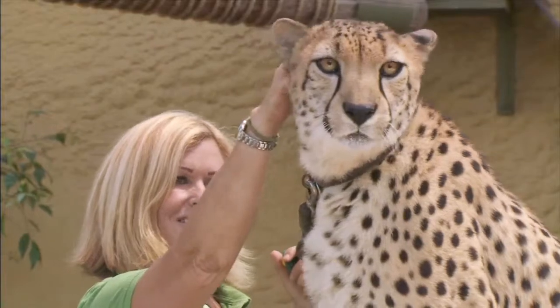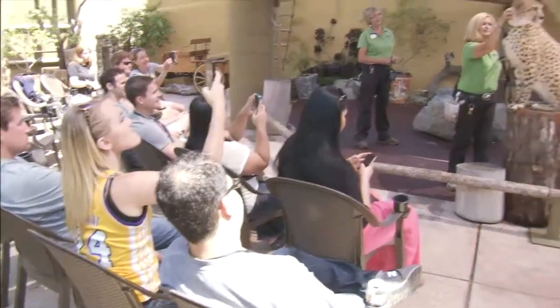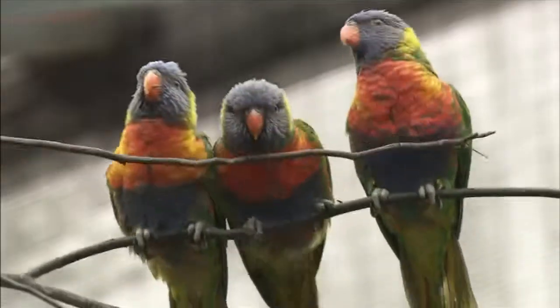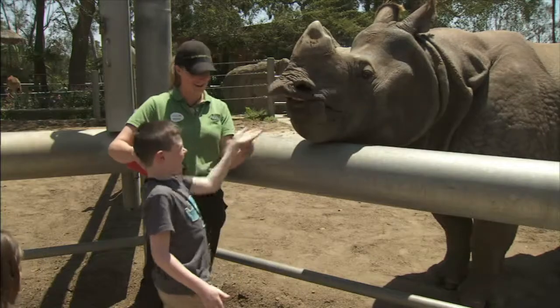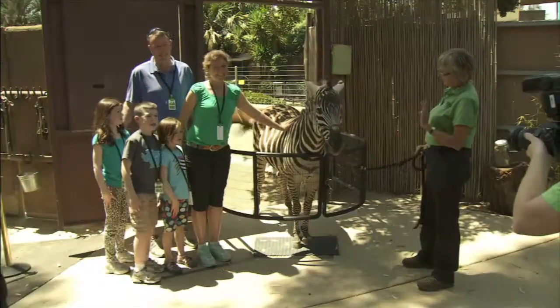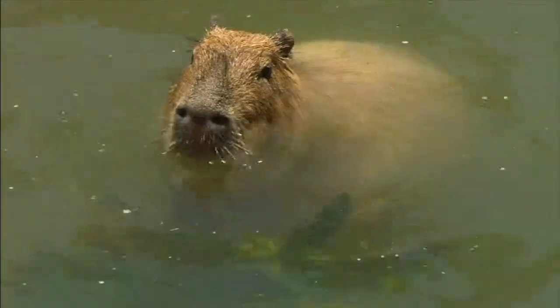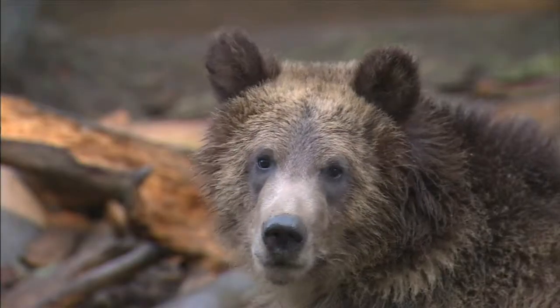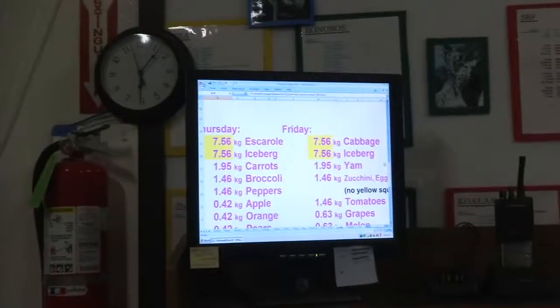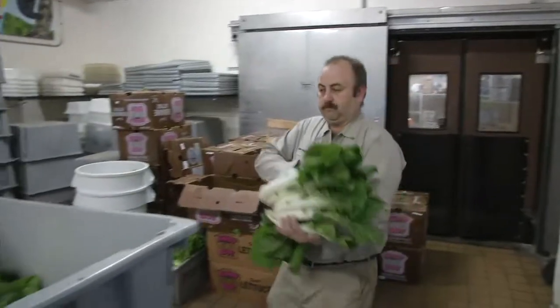The zoo has been entertaining and educating visitors since it was formed back in 1916. And today it's home to one of the largest collections of mammals, birds, and reptiles in all of North America. Around 900 species in all, which total out to about 8,000 animals, which means around 8,000 very hungry mouths to feed every day. To prepare the daily menu means starting bright and early at the Forage Warehouse.